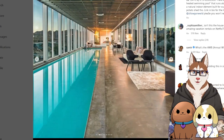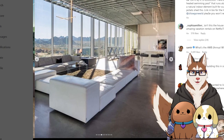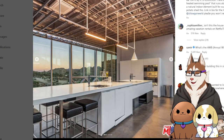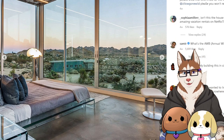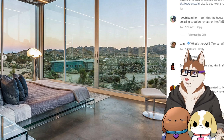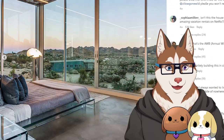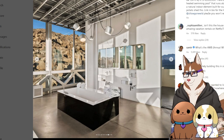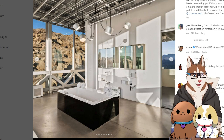I don't like it. It's so long. Is that a pool? Dude, I don't like this. It's so long. There's your kitchen. Everything is so long. You're looking at what appears to be a random house in the desert. Are you in the desert? California, it's $18 million. Those who live in glass houses shouldn't throw stones. For real, this is so long.